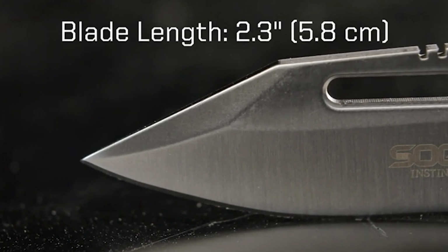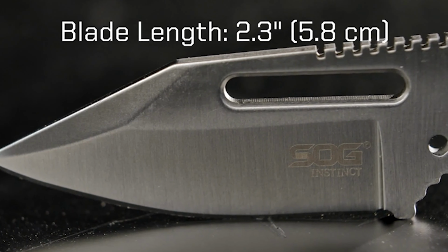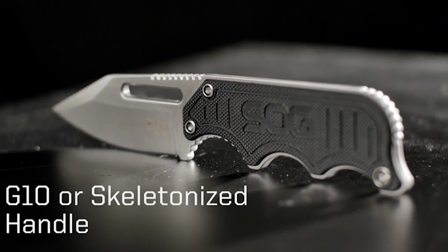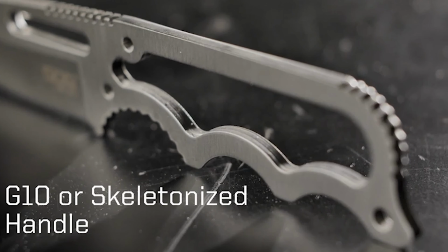The blade of this knife is durable satin polished 5CR15MOV stainless steel construction. It has a 2.3 inch clip point blade with a 0.16 inch thickness.